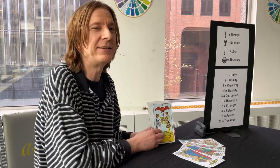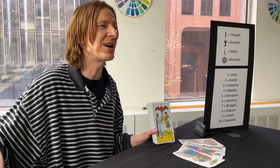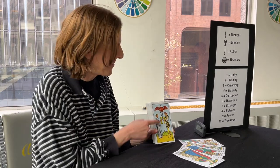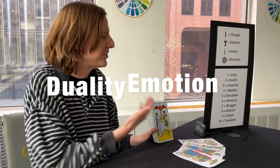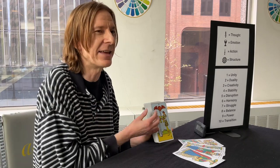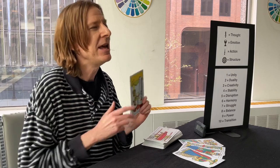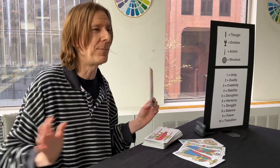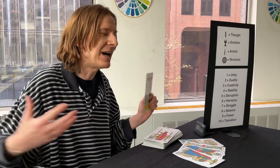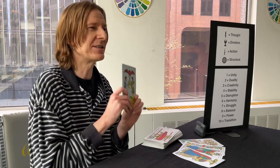Okay, now we have a duality of emotion. I like to call this the lover's card. Now, there is a lover's card in the major arcana, but I'll tell you why I don't think of it that way when we get to it. But this, it's a duality of emotion. Two different people, but they share the same emotion, and they're being brought together. Now, every card, when you're reading, can be reversed. So if it pops up upside down, this could mean a breakup. This could mean a pulling apart of some strong commitment. But when it's upright, the duality is a coming together, and often it's love. So this is my lover's card.